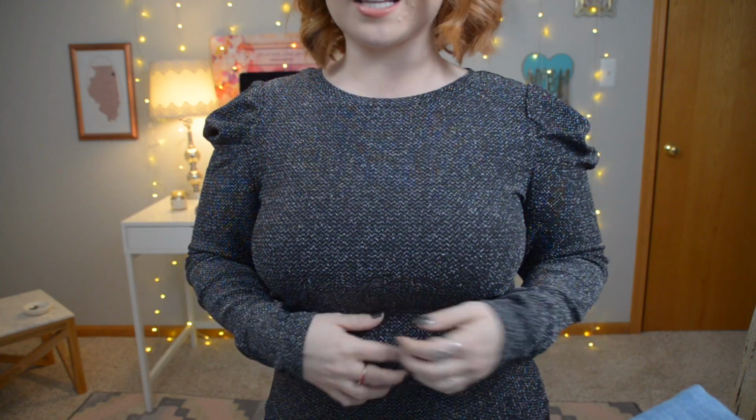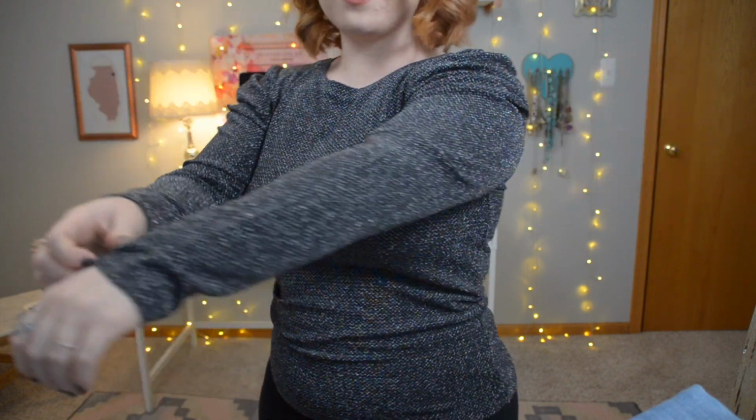Oh my gosh, I cannot wait for you guys to see this top in a video. I like that it's not low cut. I love the little poppy sleeves. I love that it's this crushed black gray sparkle situation. This shirt and me are best friends. And the sleeves are not ridiculously long.